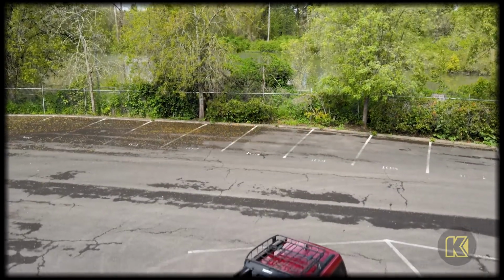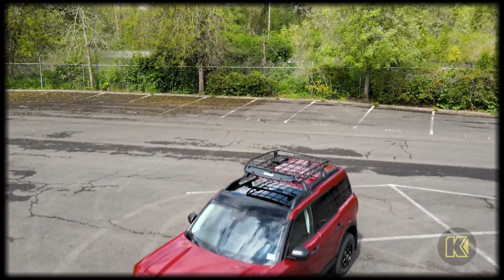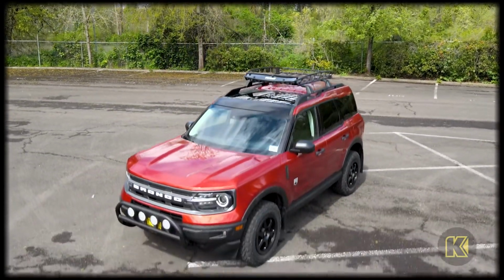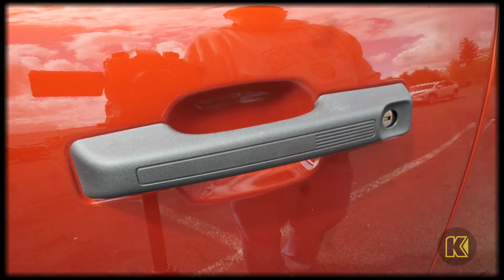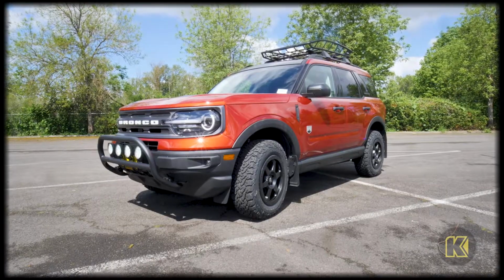The new Ford Bronco Sport is the SUV you've been looking for, with great fuel economy and a capable off-road platform. Offered in 4 different trims, there's a new Bronco Sport for everyone.